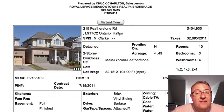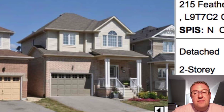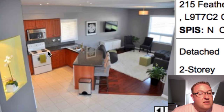Now 215 Featherstone, 454.9. It's got a finished basement, 3 bedrooms and 4 washrooms. So they've actually done a washroom downstairs. Open concept design. They've got that sort of mismatch, which never sits well with me, but very, very open.